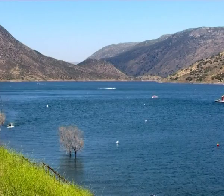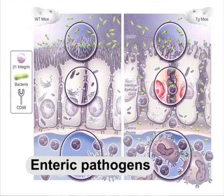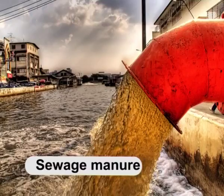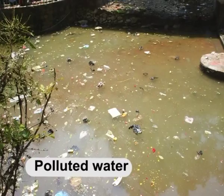In today's lecture, let us make an attempt to know about biopreservation and chemical preservatives. Reservoirs of enteric pathogens in the environment contribute to disease burden and mortality in the population. Enteric pathogens predominate in sewage, manure, and polluted water used for irrigation. It is universally accepted that there is no such thing as zero-risk food.